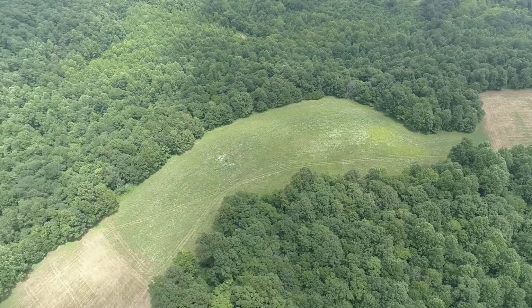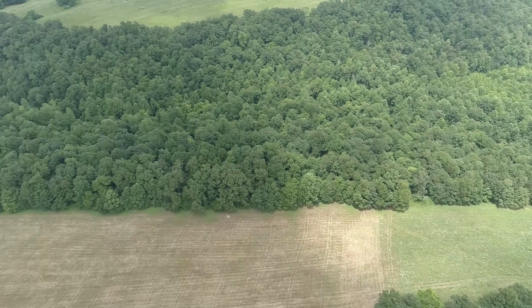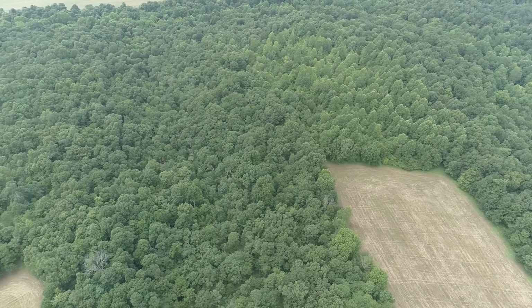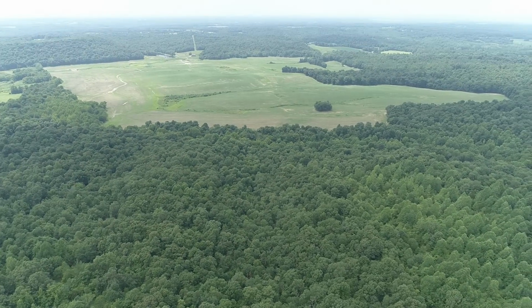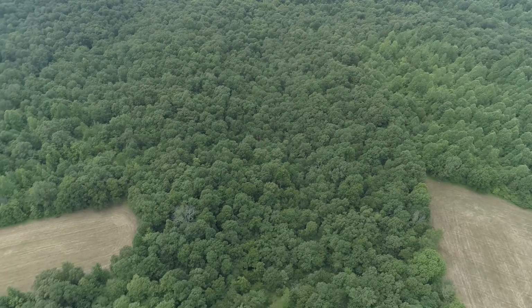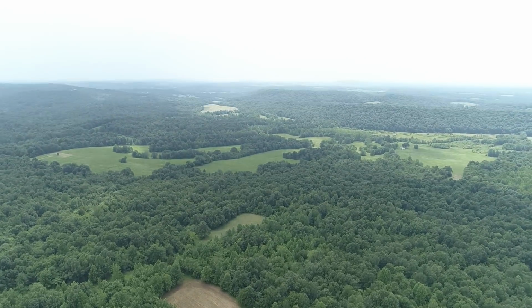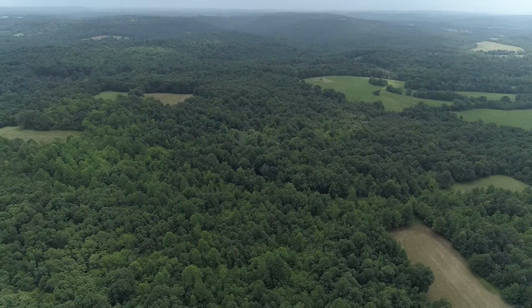But my gosh, if somebody took the time to work this property, it could be absolutely insane. I mean, it already is with wildlife, but it can be so much better. Believe me, if we could move this chunk of land across the river to Illinois and put our house on it, we would.